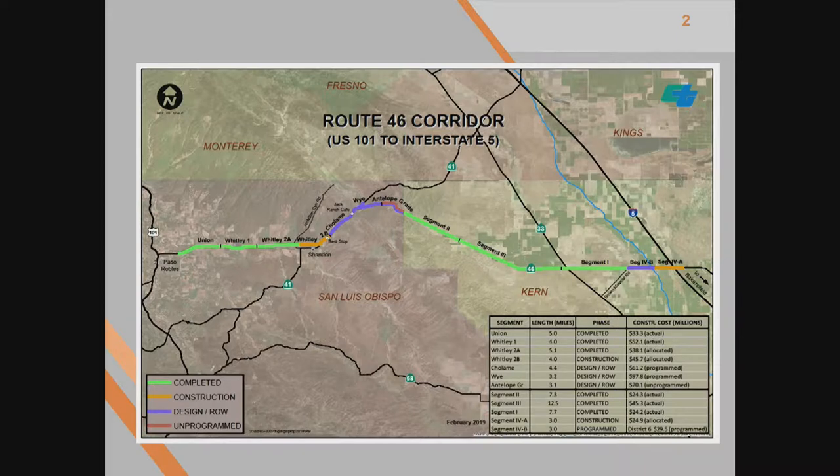The orange signifies projects that are now in construction, and then the purple are projects that are in the environmental and design phase. Actually, in San Luis Obispo County, that fourth segment that was orange actually just got completed about a month or two ago. I was driven over there a couple weeks ago, and it's all completed, so it's very nice. And the two projects in the purple are progressing very well, and they should be out in construction in the next probably 2 to 3 years.